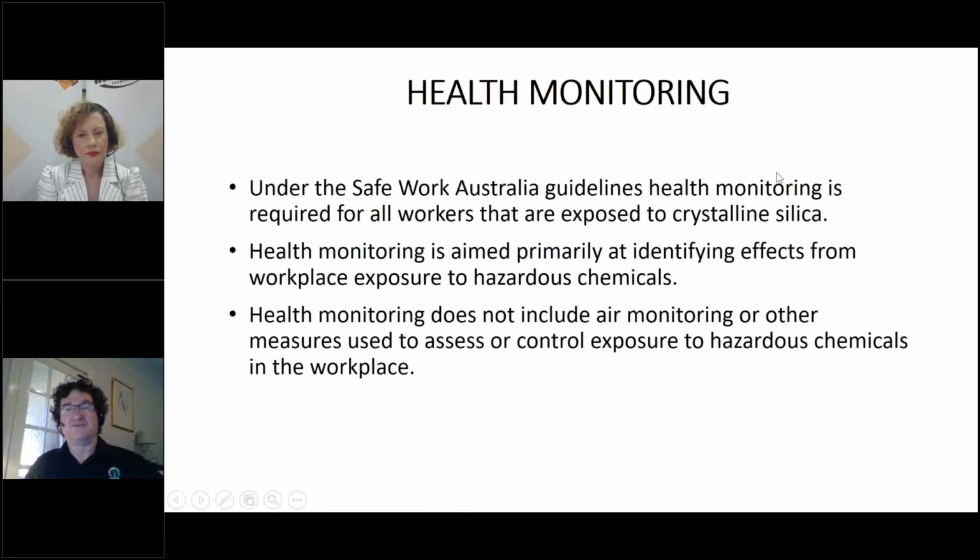All right, health monitoring. In the end, health monitoring is after the event. Under the WorkSafe Australia guidelines, health monitoring is required for all workers that are exposed to crystalline silica. Health monitoring is aimed primarily at identifying the effects of workplace exposure to hazardous chemicals, and it does not include air monitoring or other measures to assess or control exposure to hazardous chemicals in the workplace. So the air monitoring itself has got nothing to do with the actual health monitoring. The health monitoring is what we call biological monitoring. That's how your body has the body burden of the exposure, and whether or not there's actually a health effect beginning.